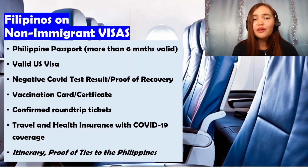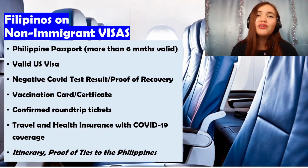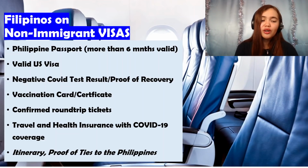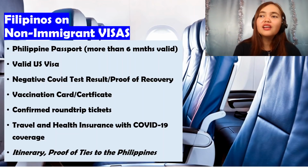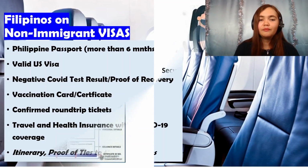Then, confirmed round-trip tickets, that is a requirement of immigration, as well as travel and health insurance with COVID-19 coverage, also a requirement of immigration. Other things are itinerary and proof of ties to the Philippines. So, when the immigration asks you, what is your purpose of traveling to the US? What is your proof that you are going back to the Philippines? For example, you're studying, or you have family here, or you have work, or you have business.